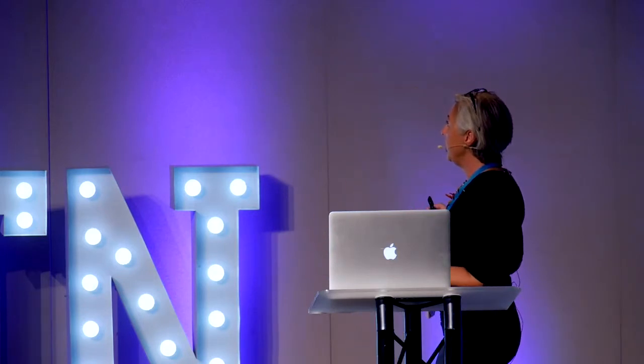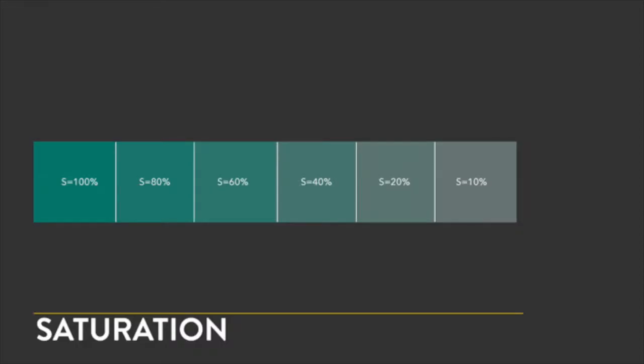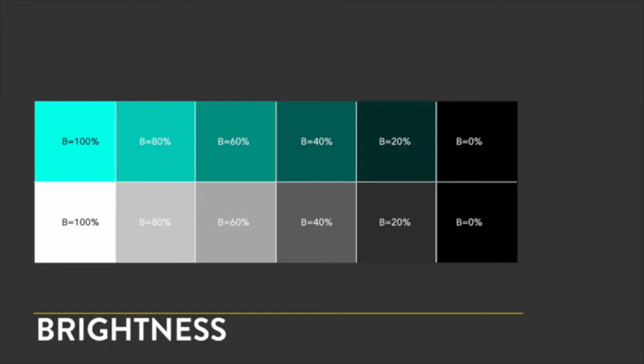Now, how can we build a palette based on this? If we take the saturation down, it's already a palette of sorts, but it's not a very differentiated one, and it can be quite bland and monotone. So basically, 100% is the color, a fully rich color, and 10% is very close to gray. Now, this is a saturation palette, and you can use that, and people can tell the difference between the colors, but it's a bit bland and a bit boring. If you look at brightness, on the other hand, you can really tell the difference quite strongly.